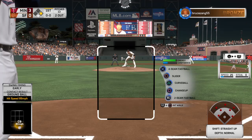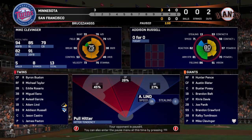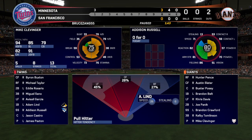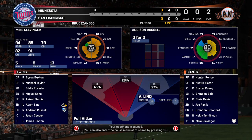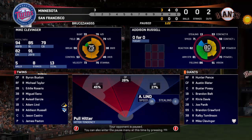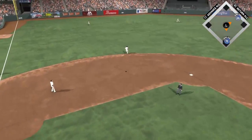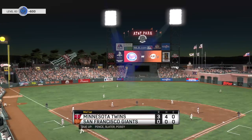Here's Addison Russell. And he's looking to get it going. Now some action out in the Giants bullpen. He comes set. Here's the 0-0 pitch. Swung on and lifted in the air to left center. Will reach out with one hand to make the catch on the move, and that ends the inning.